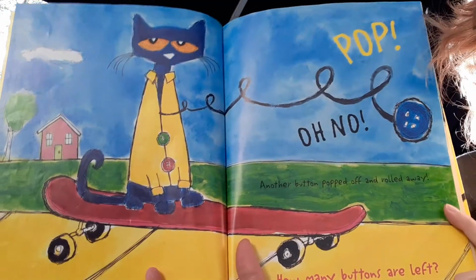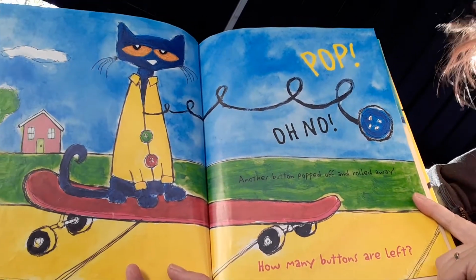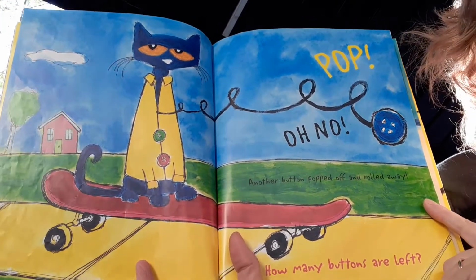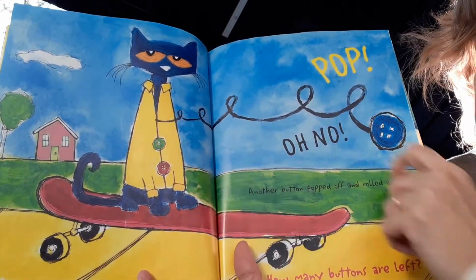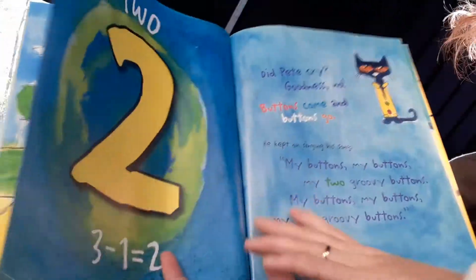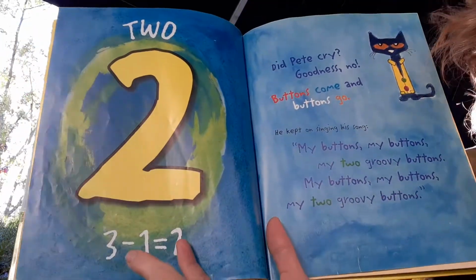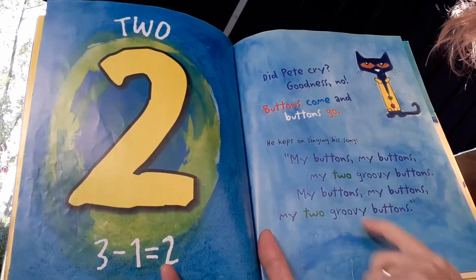Pop! Oh no! Another button popped off and rolled away. How many buttons are left? Two! Three buttons minus one button equals two.